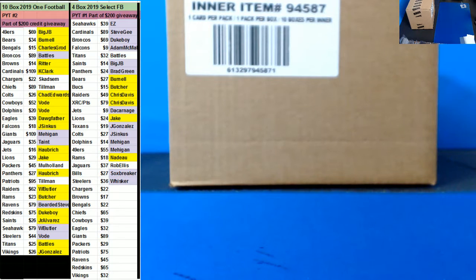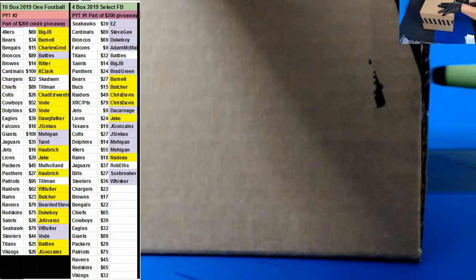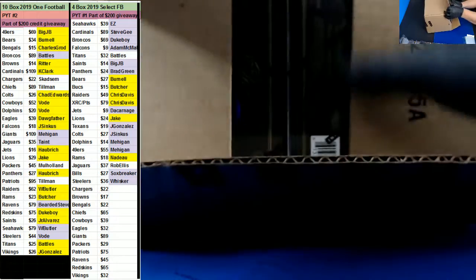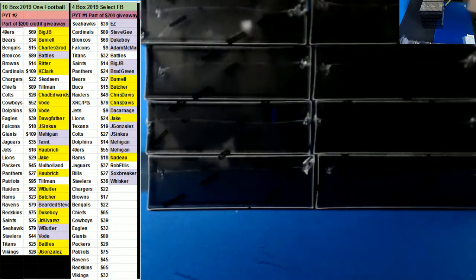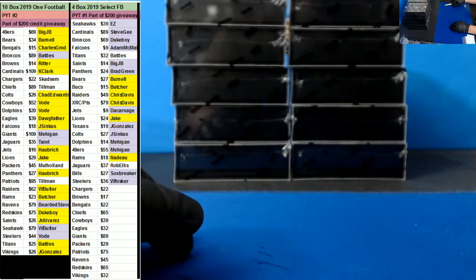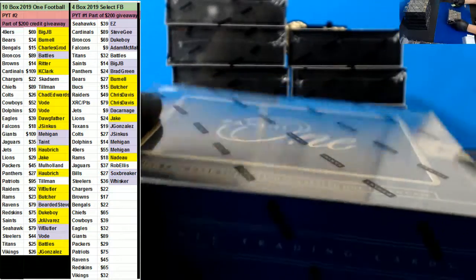Alright guys, here we go with PYT number 2 of the inner case of Panini One football. Let's hit some bangers. Come on, let's hit a Brady.